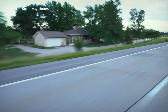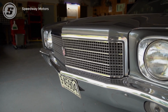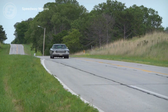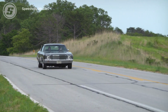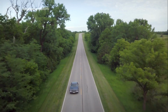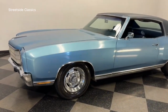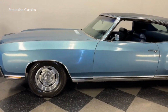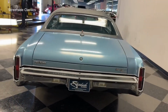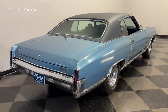So what did it all mean? It meant you could blast down the freeway like a Chevelle SS, but arrive looking like you just stepped out of a boardroom. Comfort, composure, and raw power, all rolled into one velvet-wrapped sledgehammer. If you were looking for stripes, hood scoops, or giant rear wings, you wouldn't find them here. The Monte Carlo SS454 didn't need to shout. It had nothing to prove.